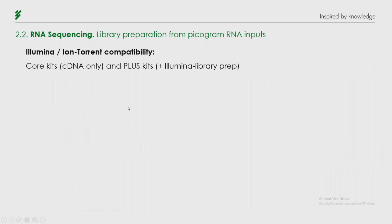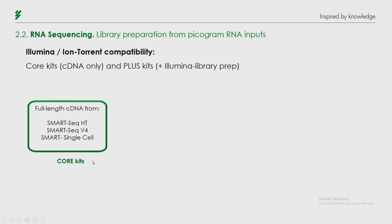So all these kits I've mentioned so far do both the cDNA synthesis and also cover the Illumina library preparation. But if you wish, you can also acquire only the core kits that will cover just the cDNA synthesis part. And these kits are available for the SMART-Seq HT, the v4, and the single cell versions.